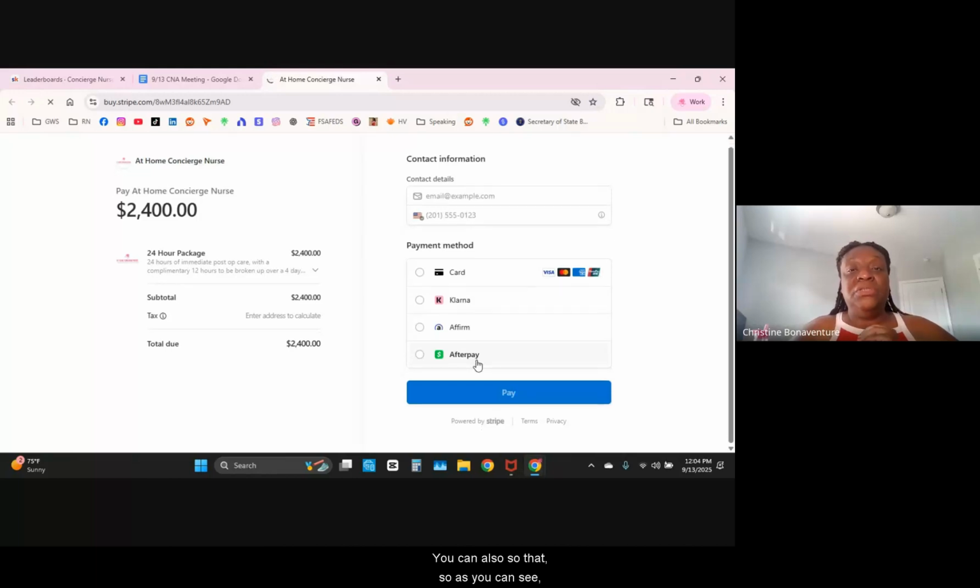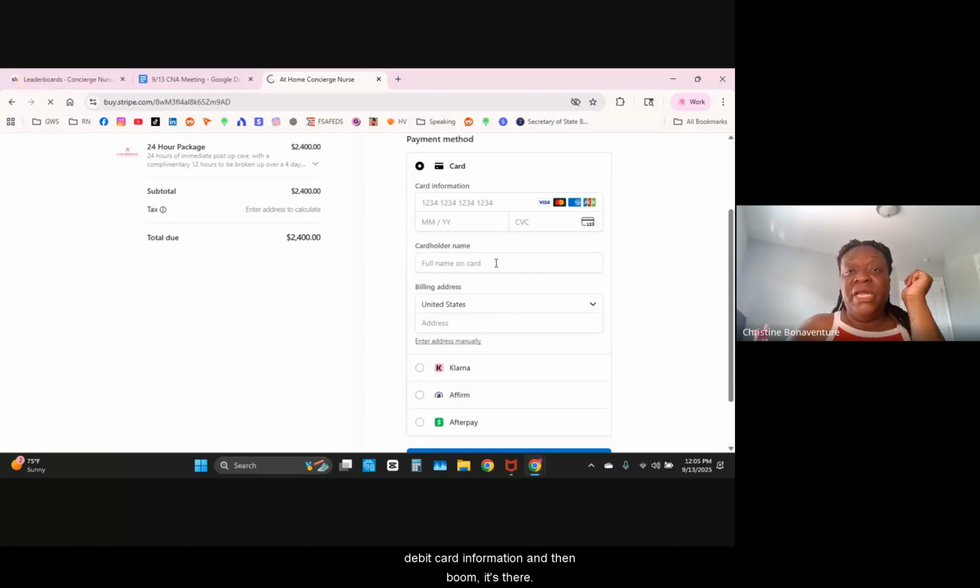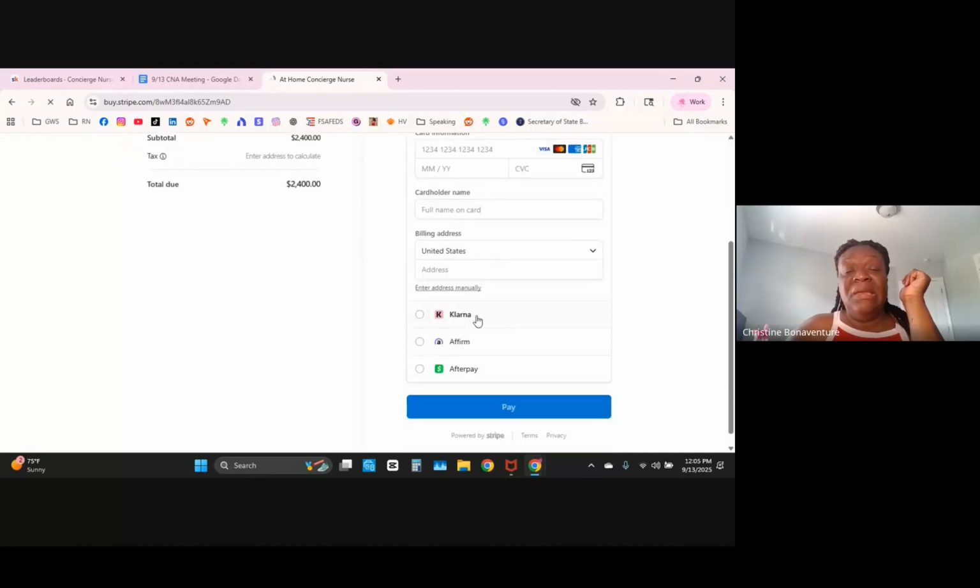As you can see, the client clicks on my Stripe link. This is the complete price of my 24-hour package. If they want to pay it all at once, they can just put in their credit card or debit card information, and then boom, it's there. If they need to break it up into payments, they can do any of these three.